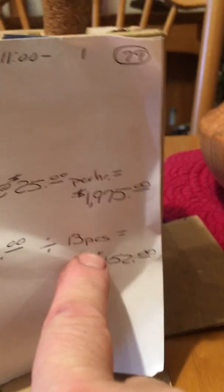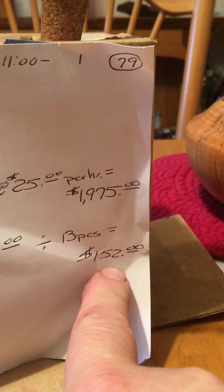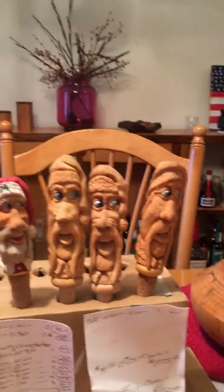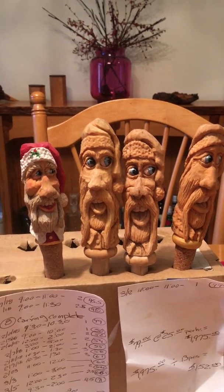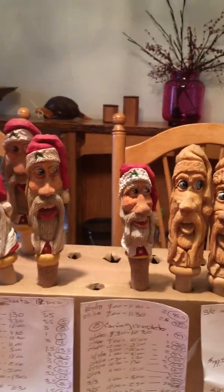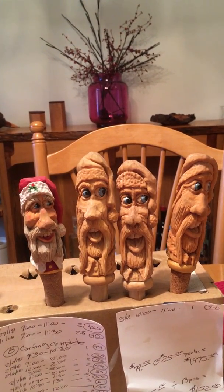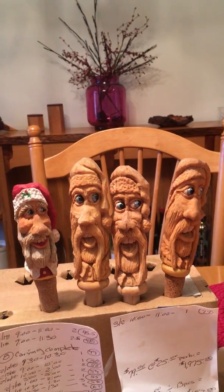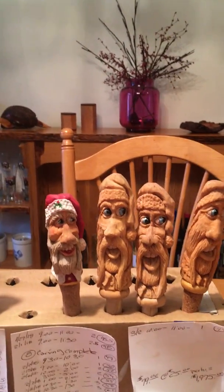$1,975 divided by 13 pieces would mean I'd need to get $152 a piece for each of those Drunken Santa ornaments, Drunken Santa bottle stoppers. Well, I don't know how many people will buy them at $152, but I did sell several at $100. Like I said, my regular customers, they want something. They ask me every year, what are you carving for Christmas this year? And they want it, and they're kind of collecting the things.